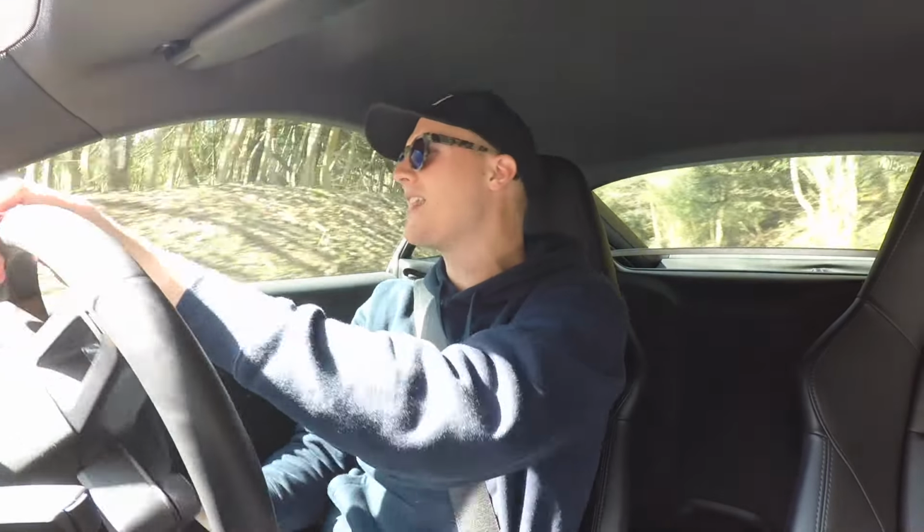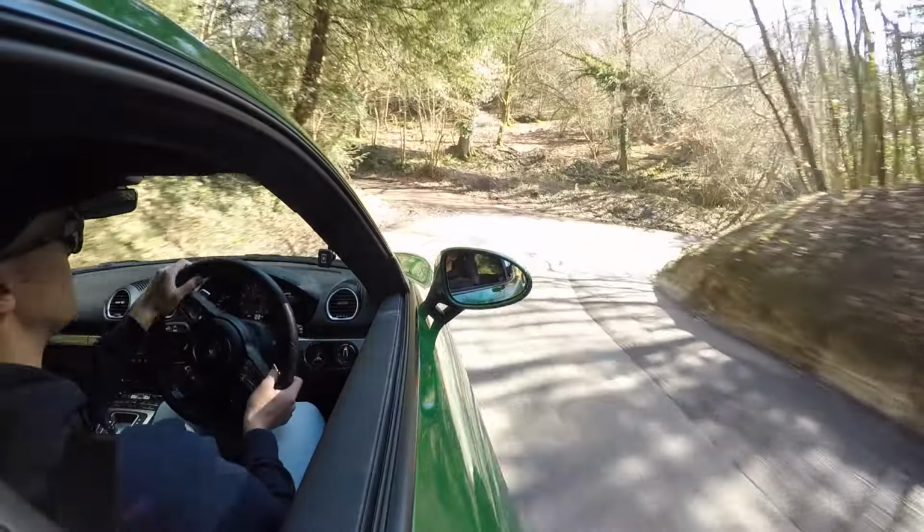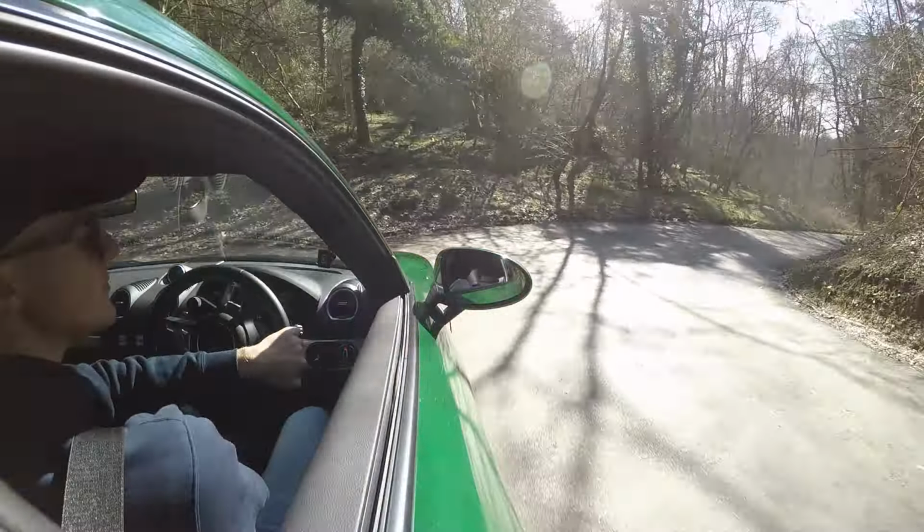Also, something really frustrating is that the passenger seatbelt is always knocking against the side of the car. It just feels like a really bizarre oversight that I didn't expect from the Germans. It's not doing it right now, but the majority of the time I'm filming, I actually plug that passenger seatbelt in to stop it from rattling around.